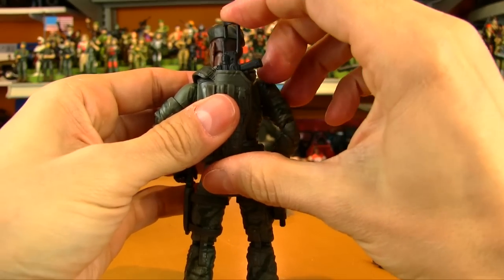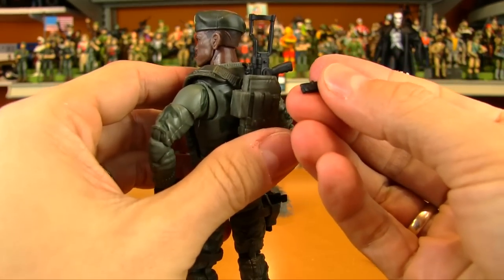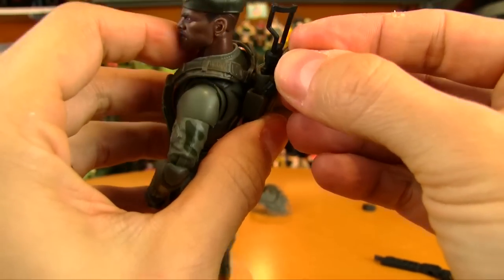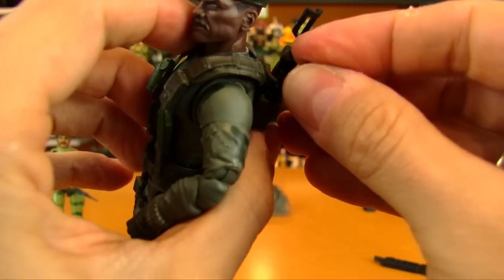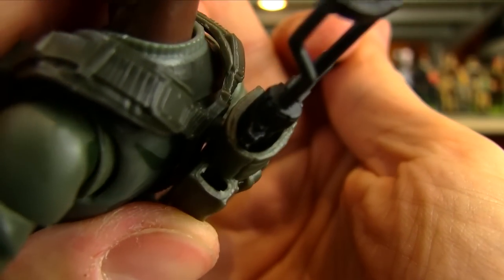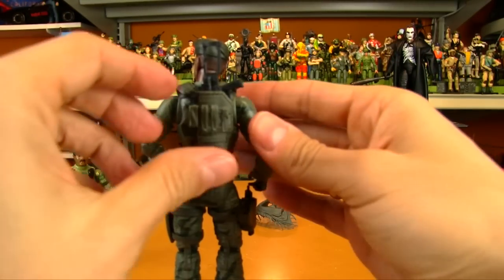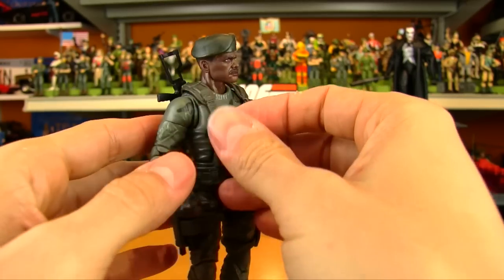In order to store it, you need to take the magazine out, and it just slides right in. Once again, perfect tolerance. Not too tight, not too loose. The magazine, on the other hand, is a really tight fit on the side here. You have to give it quite a bit of force in order to fit it in there. So much force, in fact, that you get a little bit of stress marks on the inside there. And it looks pretty cool on his back. You can also tilt it to the side a little bit.